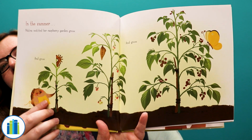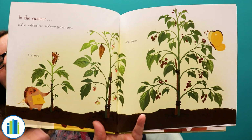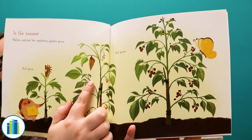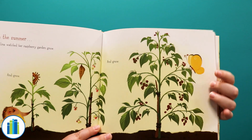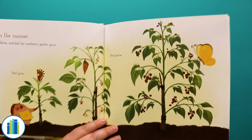Let's look at the first plant. We see at the top of this plant a caterpillar. And then in the next picture, we see a cocoon. And then in this last picture, what animal do we see? We see a butterfly. So we got to see the butterfly grow over the summer too.